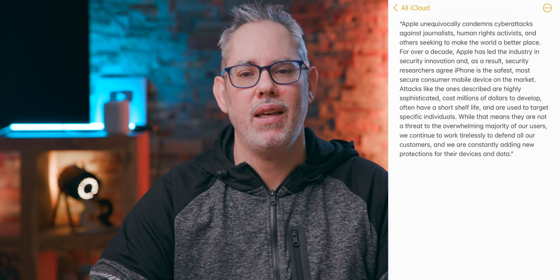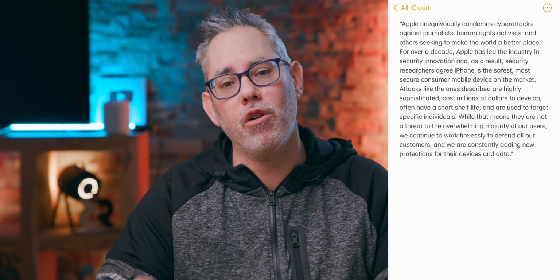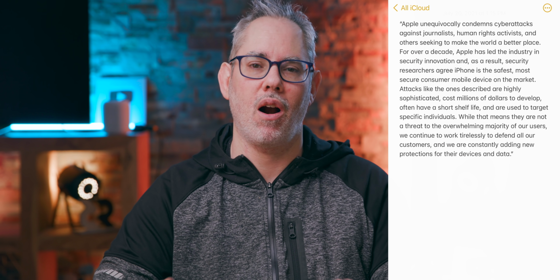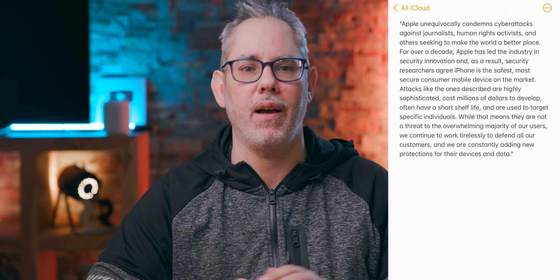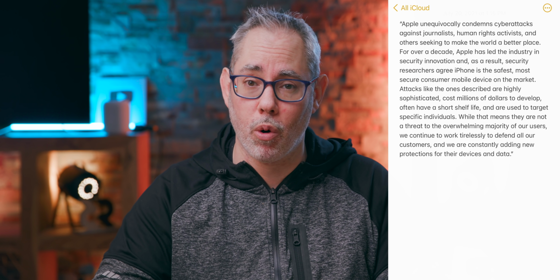Apple has responded to the report, and interestingly, the response didn't come from the PR team, but from Ivan Krstić, who runs security engineering and architecture, and has given detailed talks at Black Hat several times over the last few years. He condemned what Apple called cyberattacks against journalists and activists, said the iPhone remains the safest and most secure consumer handset, and that these types of attacks are highly sophisticated, cost millions of dollars to develop, are used to target specific individuals, and often have a short shelf life. Not something the vast majority of people need to worry about, but something Apple is constantly working to prevent.